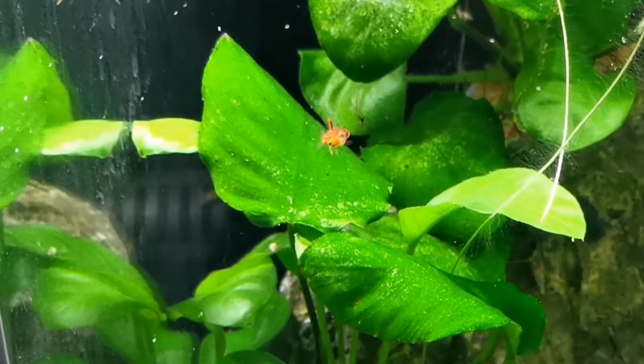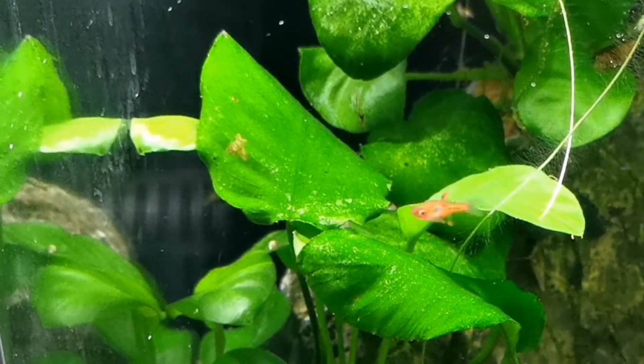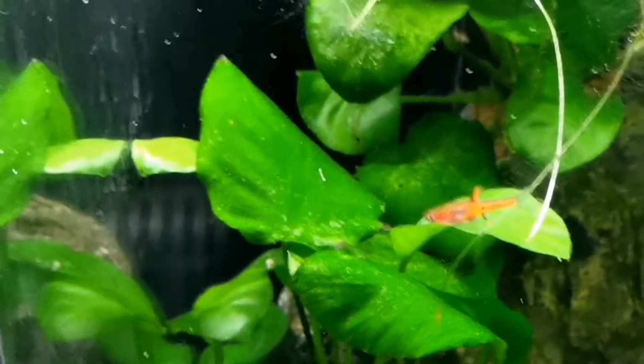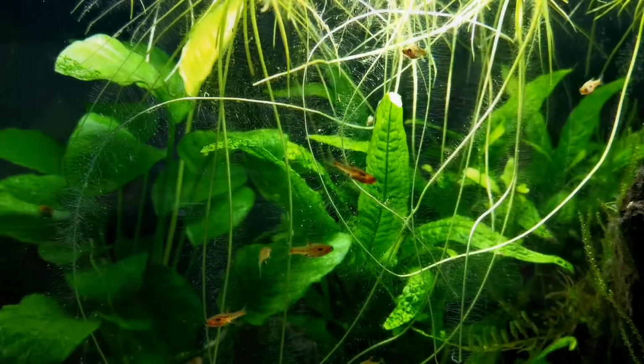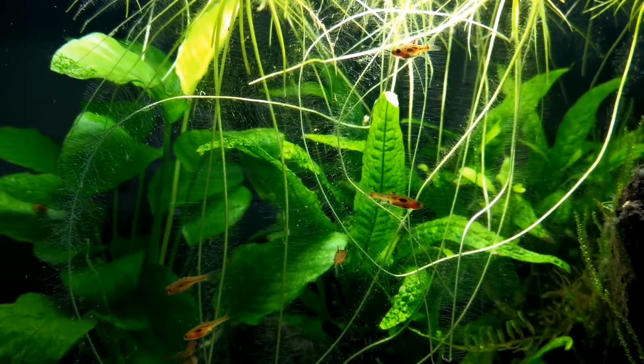You can go for bigger groups too, because they're so small they have a virtually negligible bioload. I'd go as far as to say you could probably keep a group of them in a heavily planted tank without even needing a filter.